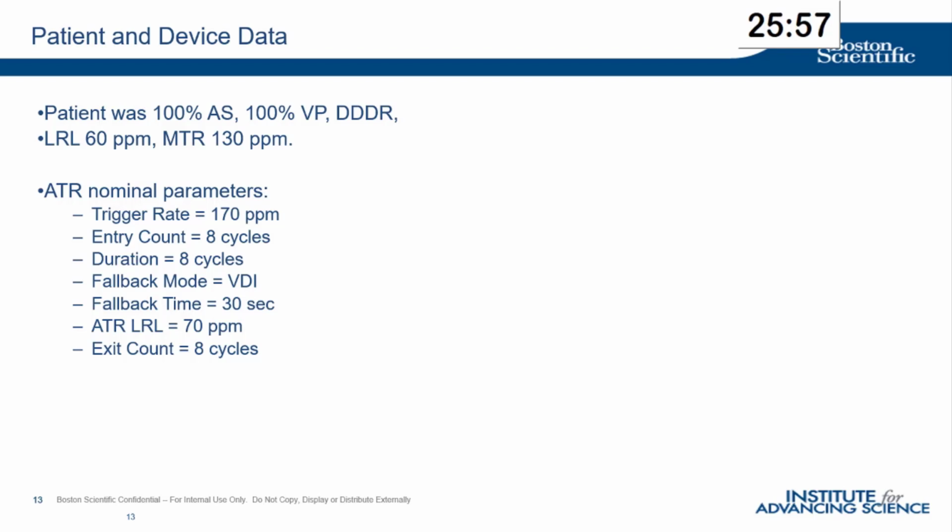ATR nominal parameters. So here we're going to talk only about how the ATR took action and how it interfered. As I told you before, all of these parameters are programmable. For sure, in the future or another time we can talk about the preferences that you might have, but it always depends on your routine practice and the patient itself.